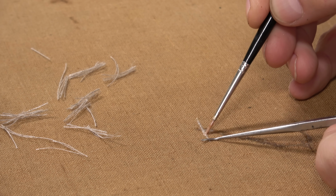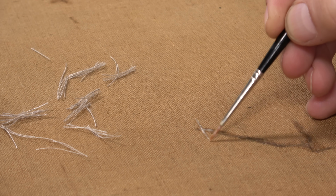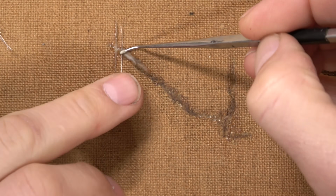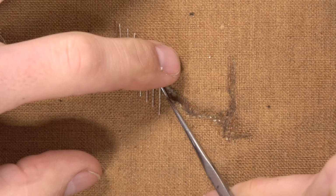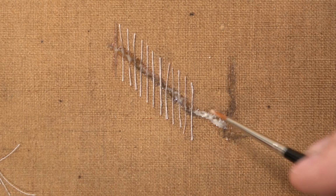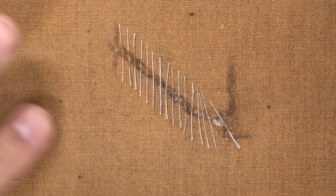I'll lay each strand down and then I'll apply a little adhesive on it. And then I'll move on to the next and repeat until I've covered the entire tear. For a small tear like this, it only takes about 20 minutes or so, but for larger tears, it can take several hours, and I'll usually break those up into smaller sections.